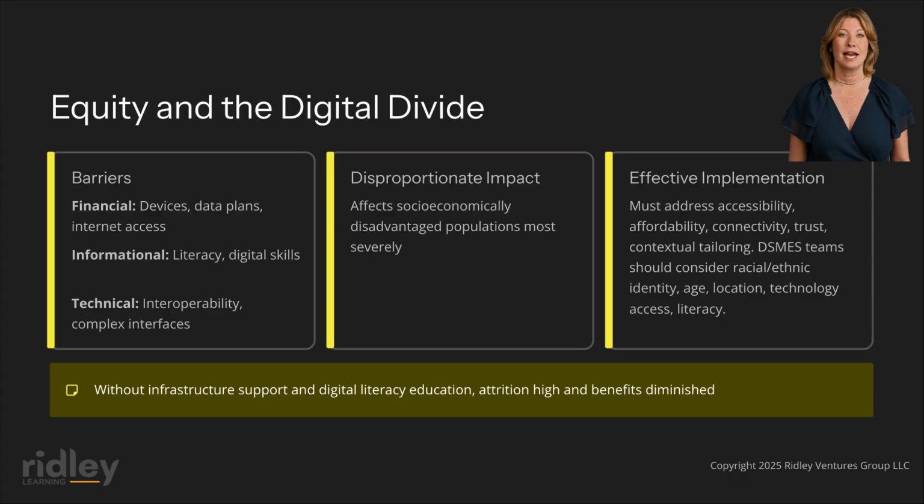The DSMES team should consider characteristics including racial identity, ethnic and cultural background, biological sex and gender identity, age, geographic location, technology access, education, literacy, and numeracy when designing and delivering technology enabled interventions.